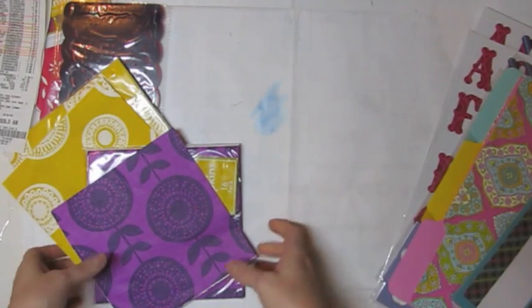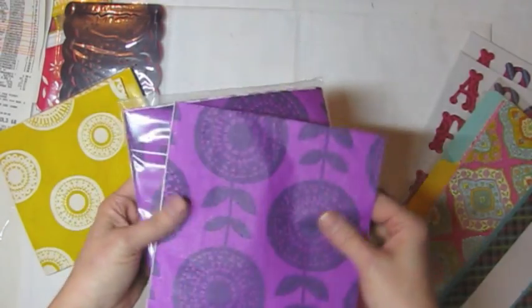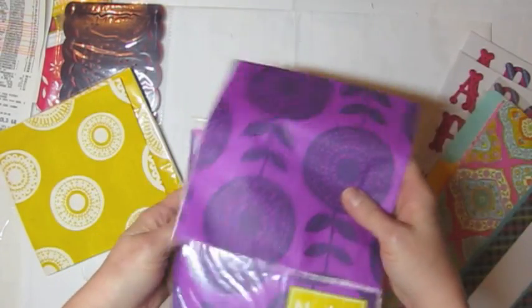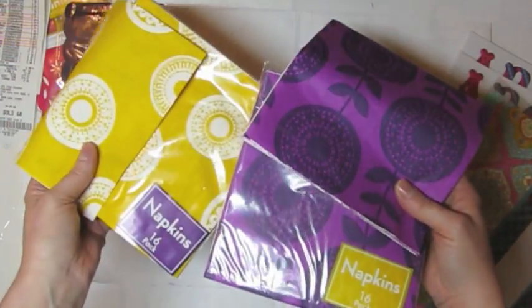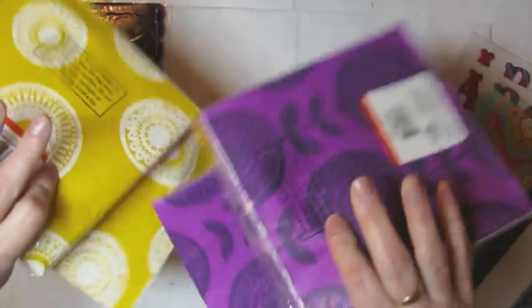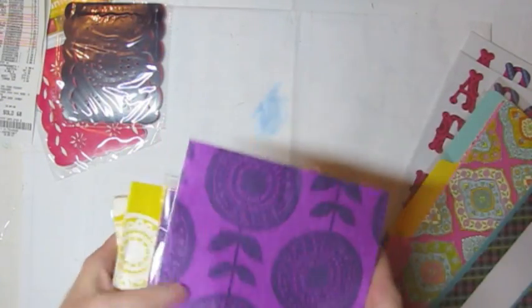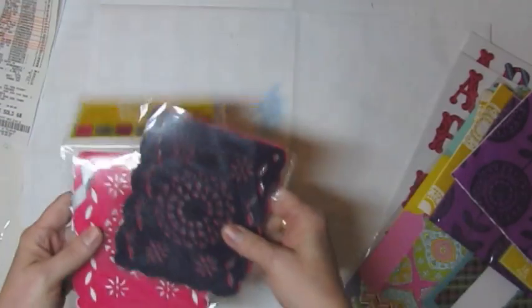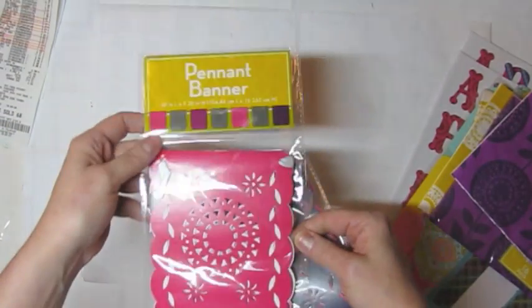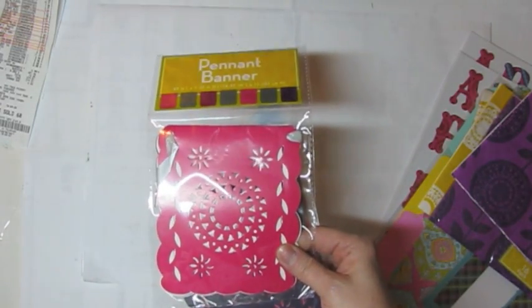And more that works together with the color scheme here. Out of the dollar bins on the party aisle, I got a couple packs of napkins. 16 in each package, and they are also 97 cents each. So those will look really good collaged on something. And then these, how fun are these? This is a Pennant Banner out of the same dollar bin on the party aisle.